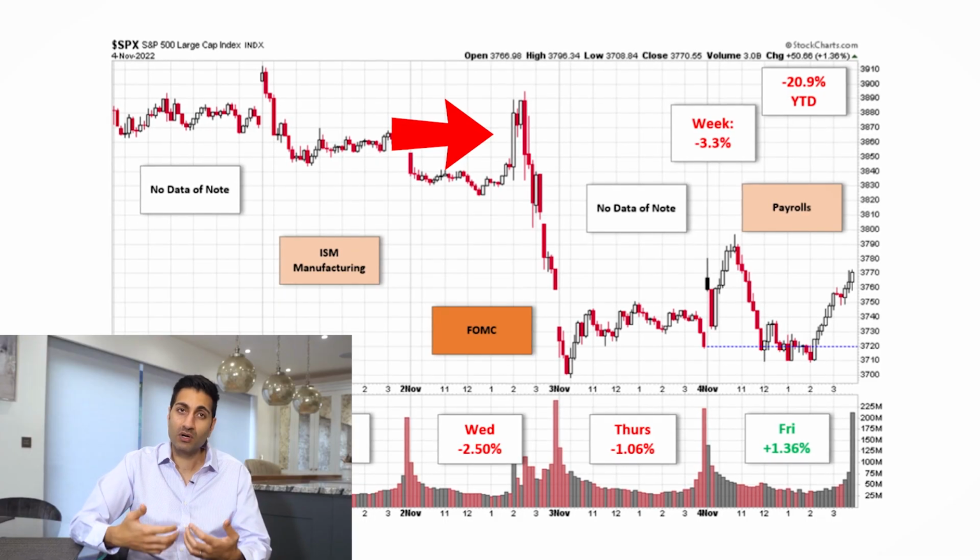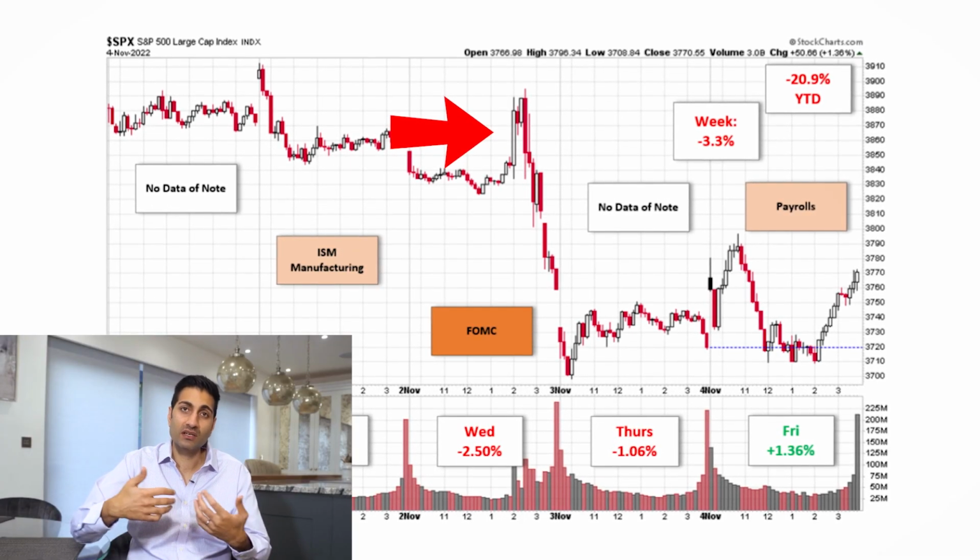Now, this is important for your trading because this mention of the word lag was the biggest change in the FOMC statement last week, and initially the market rallied as it perceived the inclusion of this word lag to be bullish or positive. Now let's look at why the market perceived that word to be bullish, because it is extremely important for you to understand.